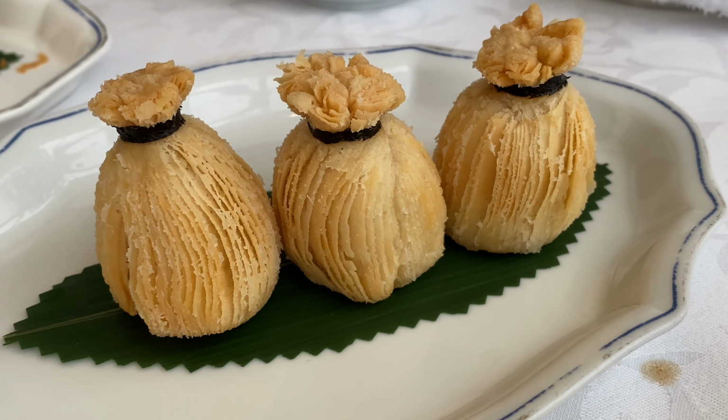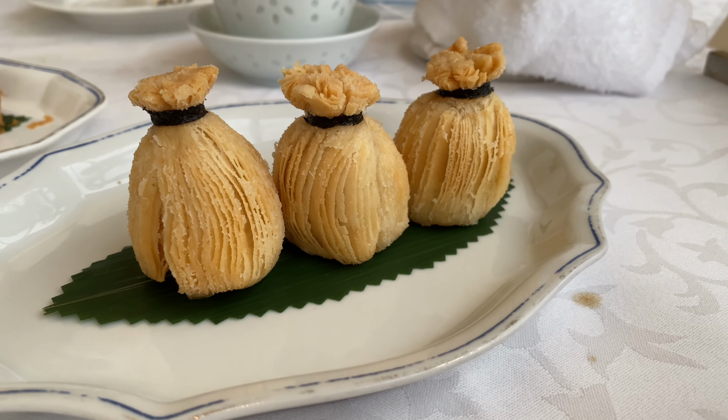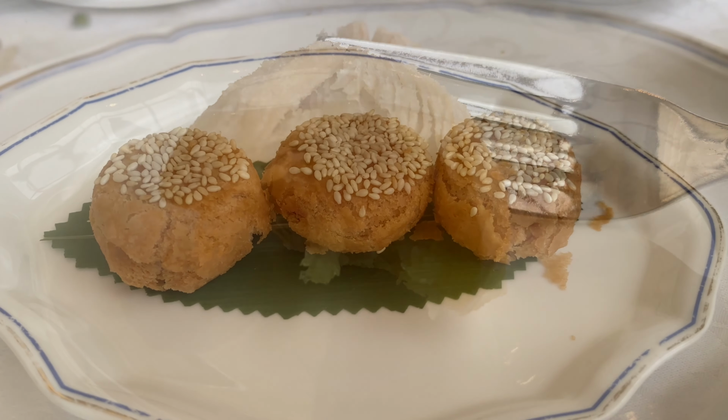And finally, the desserts. This egg custard and pineapple pastry is my favorite. The sweetness of pineapple has not eclipsed the creamy and sweet egg custard, and a warm and fluffy pastry is really a treat to your palate.